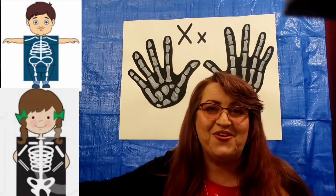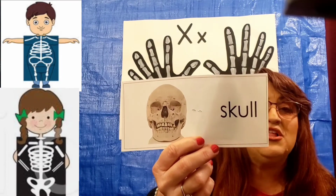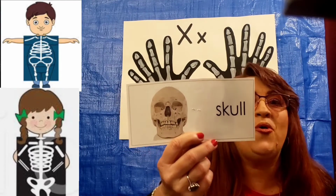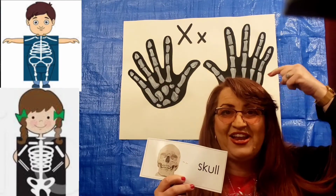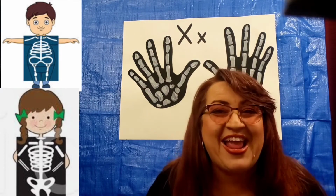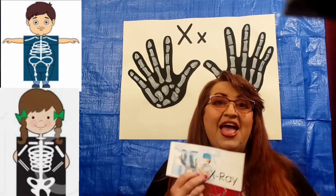Our next vocabulary word is skull. Everyone has a skull. Did you know animals have skulls too? And our skull is so important. It protects our insides. And what's inside here? You're right, your brain. Our next vocabulary word is X-ray.